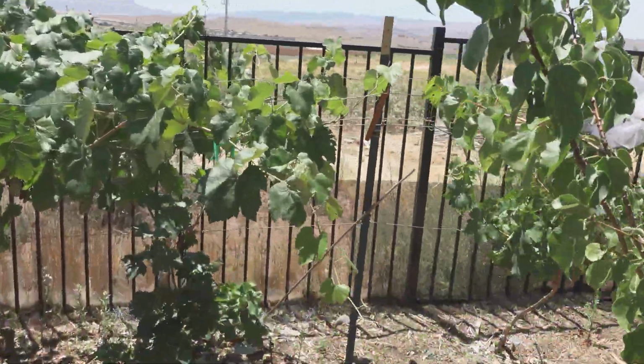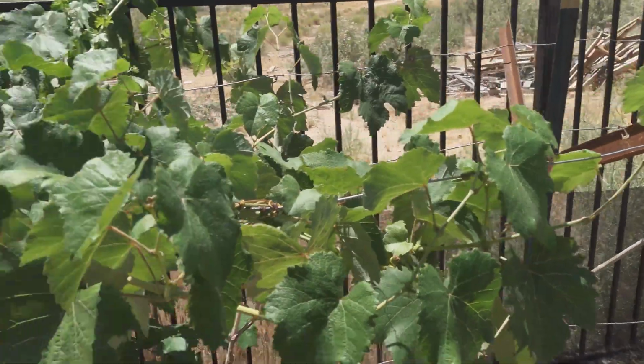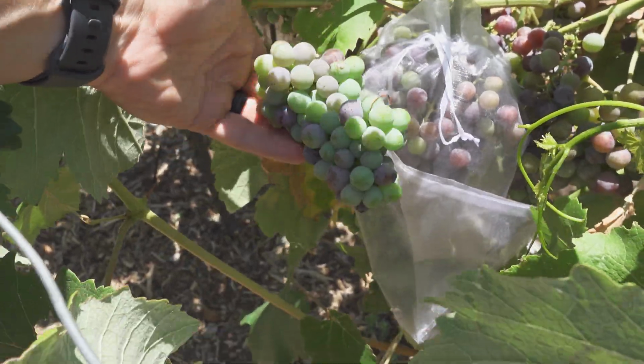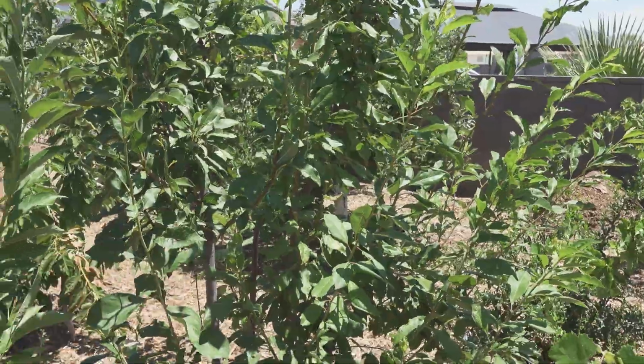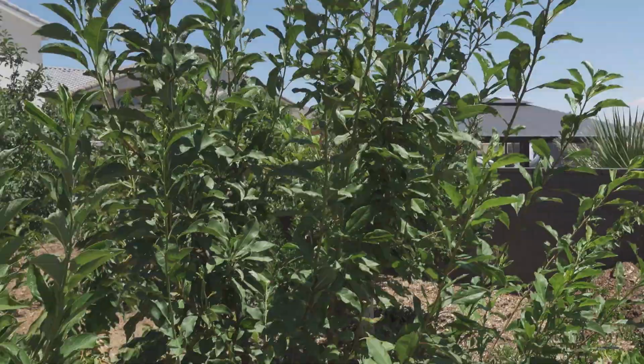And then I have all of these grapevines on the back here. July, yeah, they're looking pretty darn tired. Here we're almost ready with some of this fruit. It's a fun little cluster. This also is a 4-in-1 tree here. It's grown pretty good. It's about 8 feet tall.